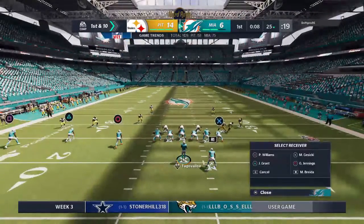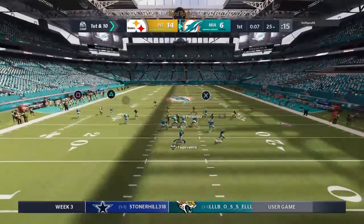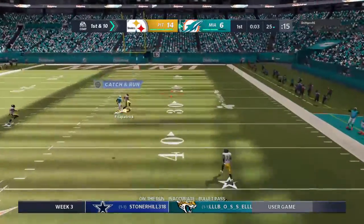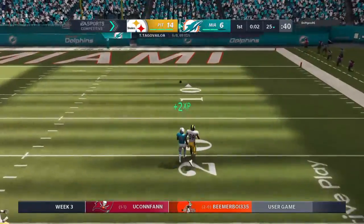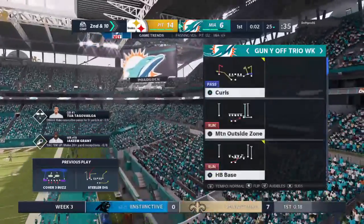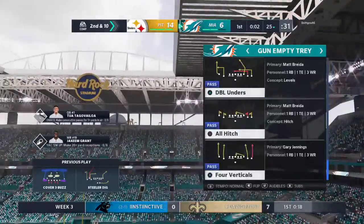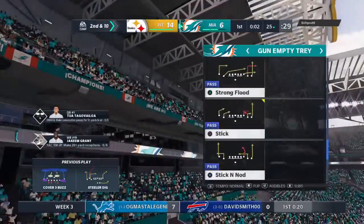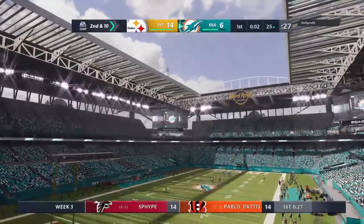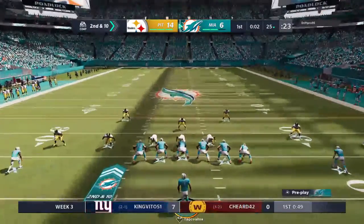The Dolphins at the line ready for their next drive. On first down, Tagovailoa escaping the pressure right. Now he'll let it go deep right side. And that is incomplete. Took a shot there on first down, but he couldn't reel it in. The intended receiver was Jakeem Grant, but it'll be second down. An incomplete pass leads to 2nd and 10 from the 25.